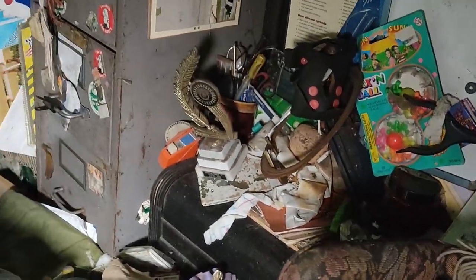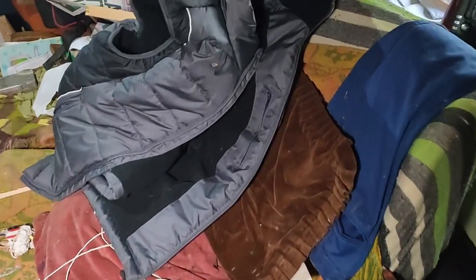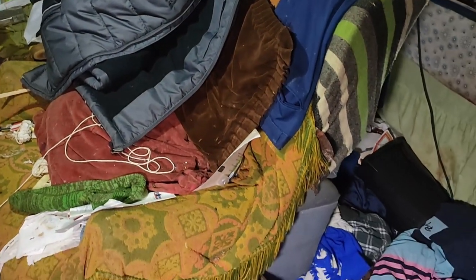I'd like to see what's in that filing cabinet there, but there's no way I can get to it. How many magazines and papers are over there in the clutter? I think this would have been the chair of the person who lived in here. I'm not being funny, but that's a bit scary. That looks brand new. There's a lot of stuff in here that looks brand new, but not been worn. It's weird.